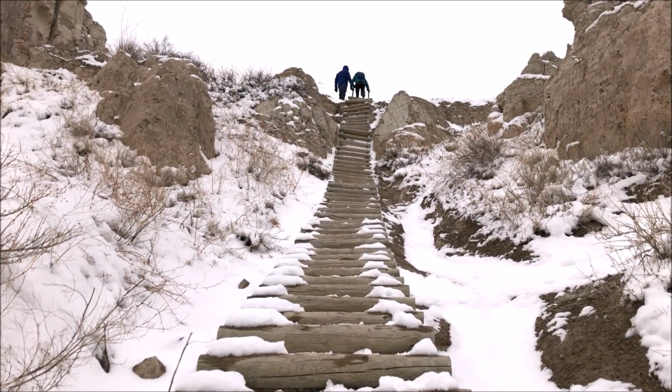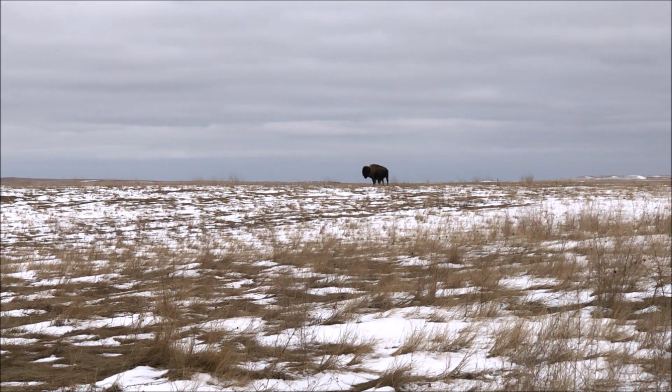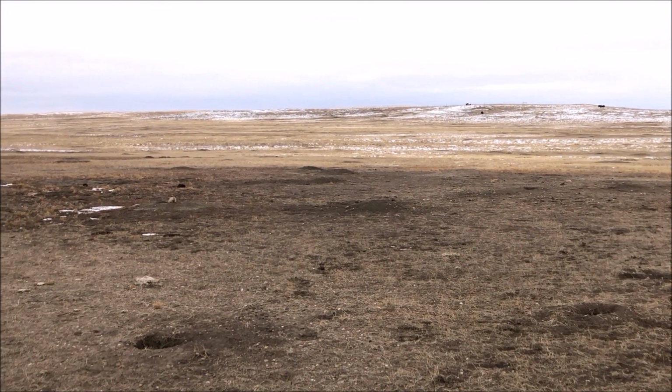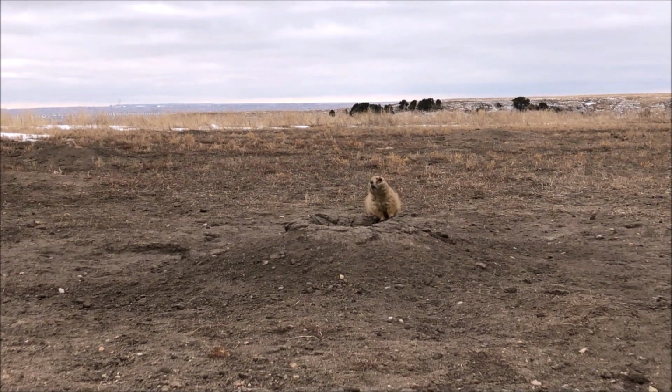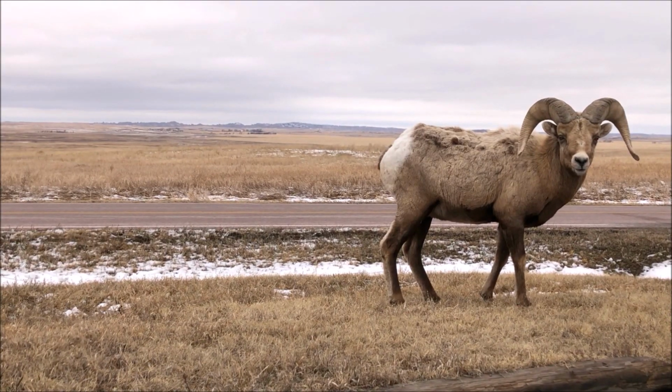It's a great place for both driving and hiking. The Badlands also have a herd of bison, but it's harder to see them up close than at Custer State Park. But what you're guaranteed to see up close, though, are all the prairie dogs. They're so fun to watch when they're scouting the horizon for danger. And the park also has tons of bighorn sheep. It's definitely a place where you want to spend a day or two.